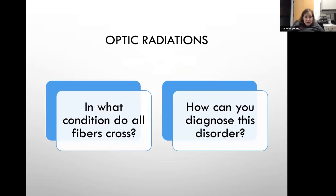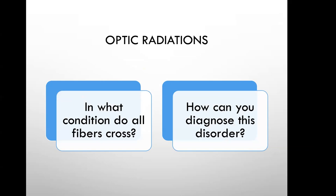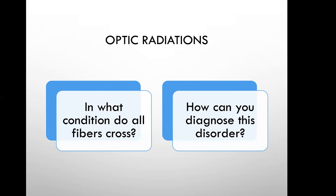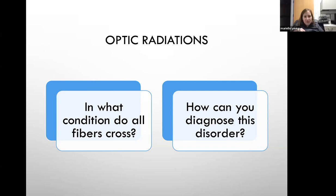In what condition do all the fibers cross? Albinism. Yeah, exactly. How can we diagnose that? With VEP. Yep. How else can you look for it? Physical exam. Yep. What if the physical exam is unclear? Can't totally tell. The macula and the fovea are underdeveloped. Exactly. You can try to get an OCT.